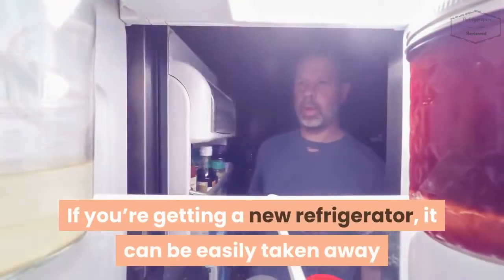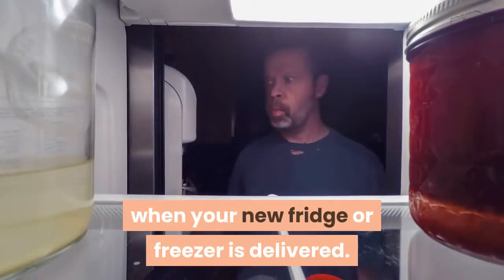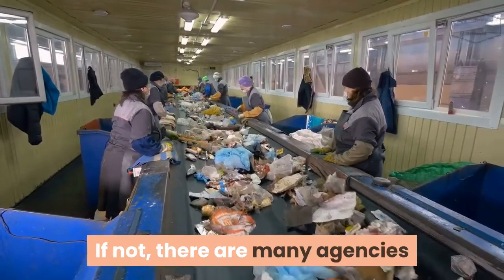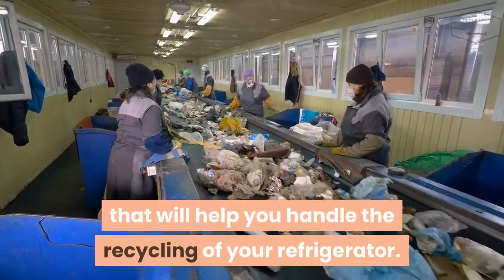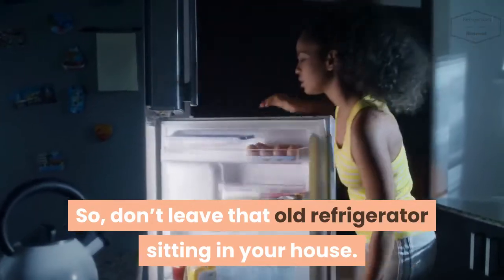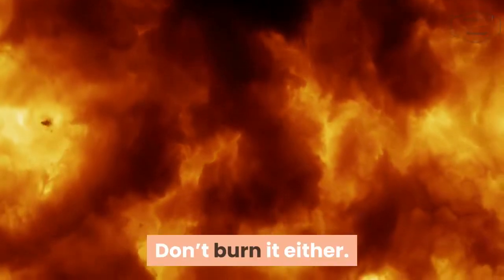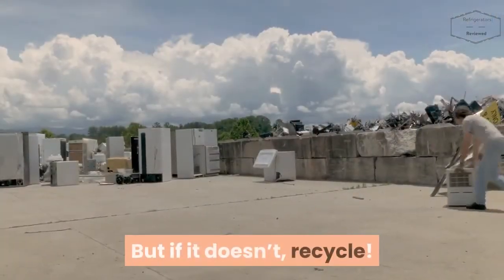If you're getting a new refrigerator, it can be easily taken away when your new fridge or freezer is delivered. If not, there are many agencies that will help you handle the recycling of your refrigerator. So, don't leave that old refrigerator sitting in your house. Don't burn it either. If it still works, give it out. But if it doesn't, recycle.